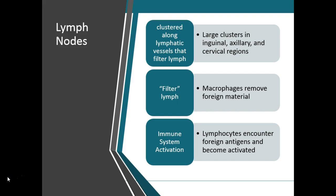And then the immune system activation comes into play, where those lymphocytes encounter those foreign antigens, or proteins, on those cells, bacterial cells especially, or viral cells, which viral cell shouldn't even be a term, but it is. Virus particles is more correct. But any of those can activate the lymphocytes, and once they do, they mount an immune response, which we'll consider in much more detail.